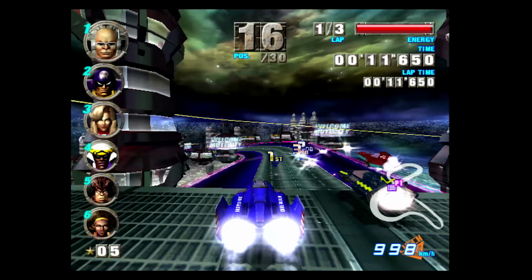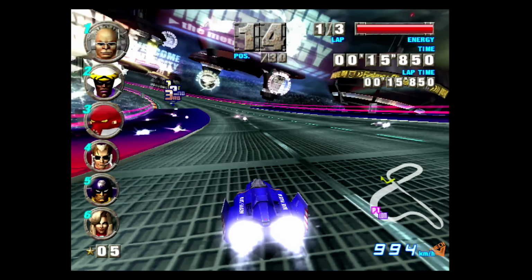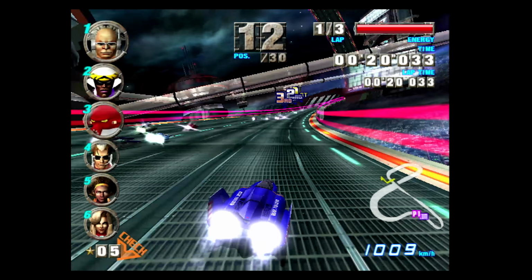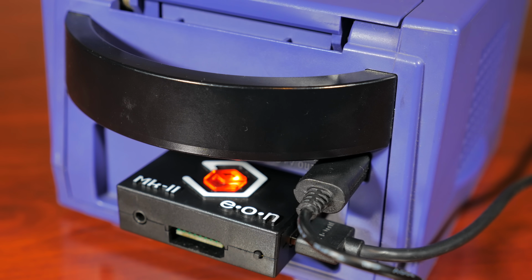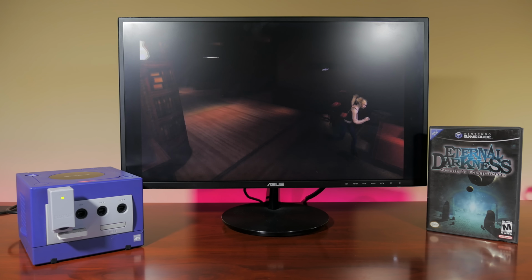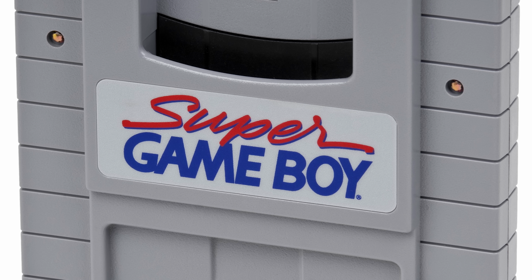The digital AV output allowed the use for component cables which are very expensive to purchase thanks to the low production numbers, but in 2019, there are several HDMI solutions that can be utilised, such as the Karby for $75 or the more expensive Eon GC HD Mark II, great for gaming on a modern display or even for live streaming.